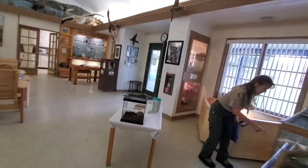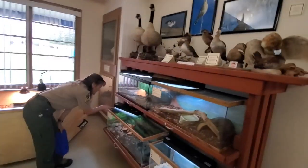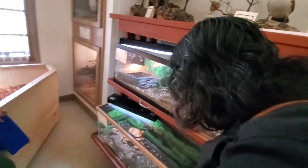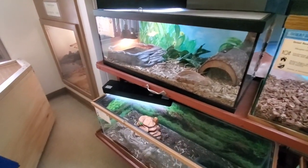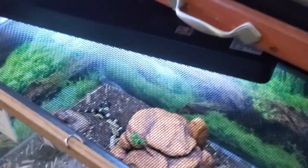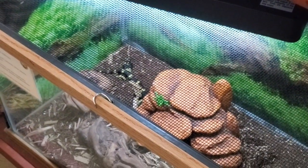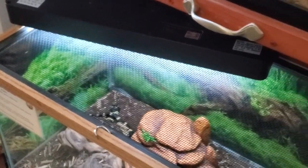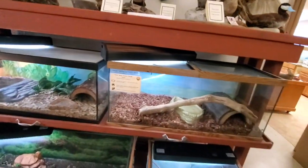You see part of him. Oh, there, you can see his head and his little skinny tail down there. He's pretty big now. And he will probably get to be about as long as I am tall. No kidding. He'll probably get around 5 feet. Wow.